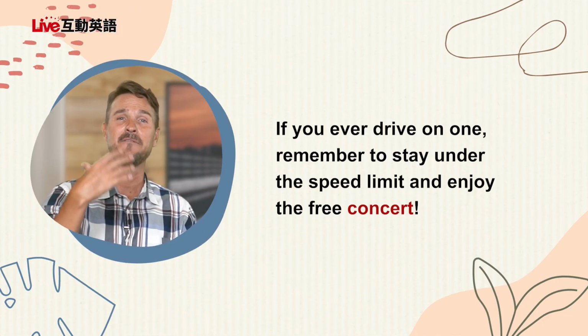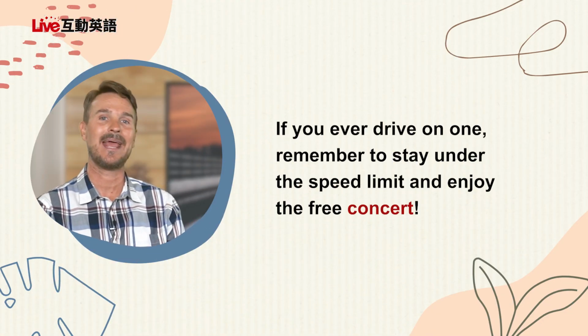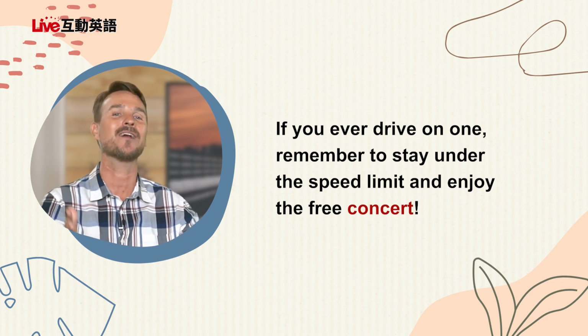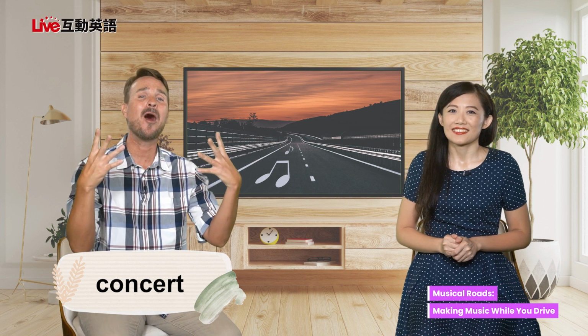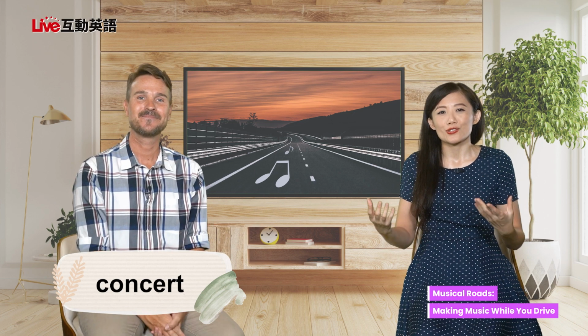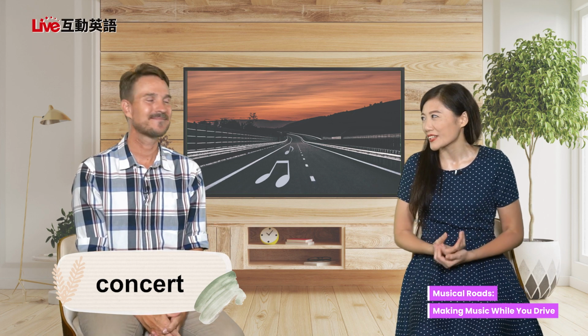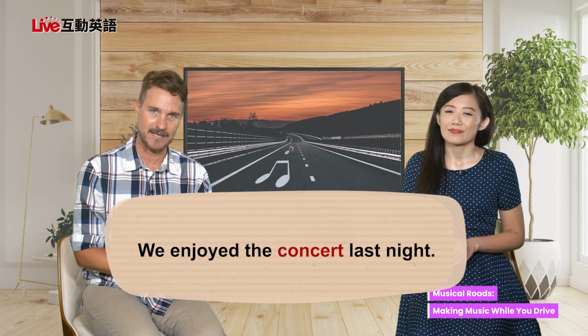Okay, so continuing, if you ever drive on one, remember to stay under the speed limit and enjoy the free concert. All right. So what is a concert? Basically, it's just a public performance of music. 哦，很简单，其实 concert 就是有音乐会或是演唱会的意思咯。 So for example, you could say, we enjoyed the concert last night.